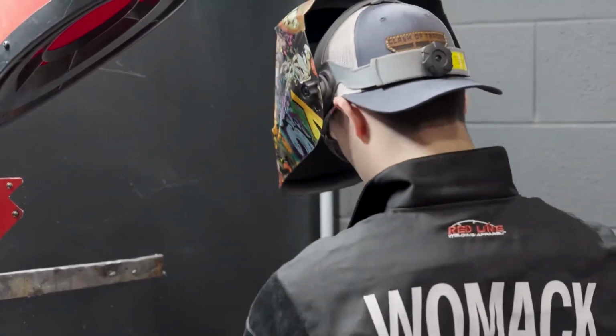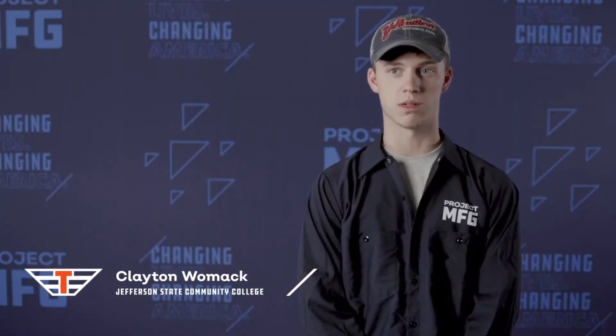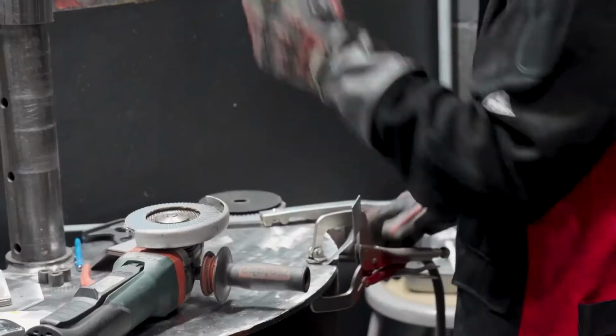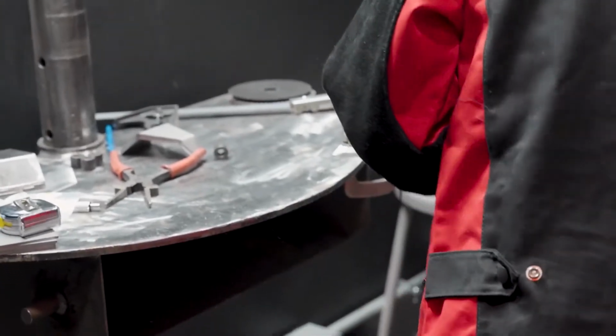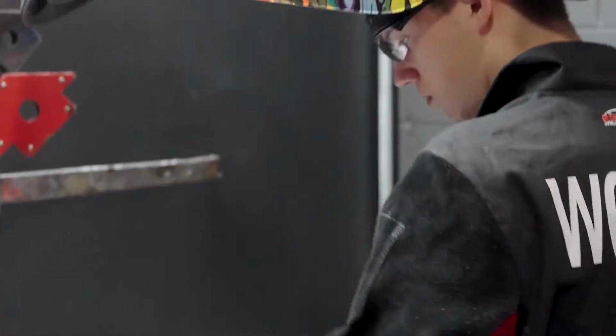I lost a competition when I was 17, and then after that I just drove forward and I said I'm not going to let that happen again. It's pretty amazing that I have the opportunity to be here. I had a fascination with metal, how you could take something so solid and turn it into whatever you wanted. I've always been fascinated with fire as well, so just metal, fire, and creativity all in one.